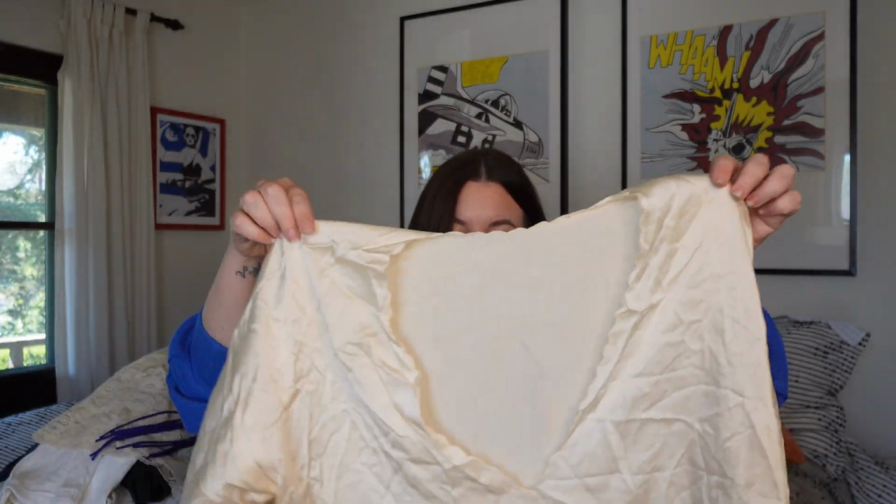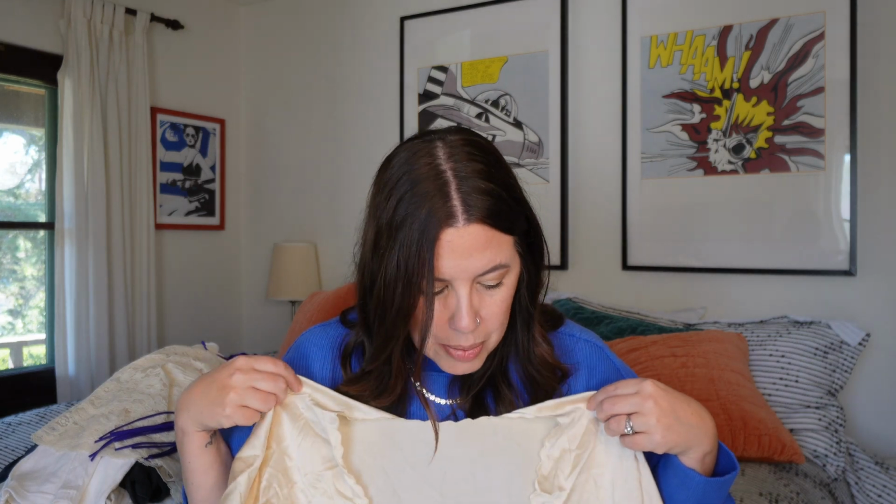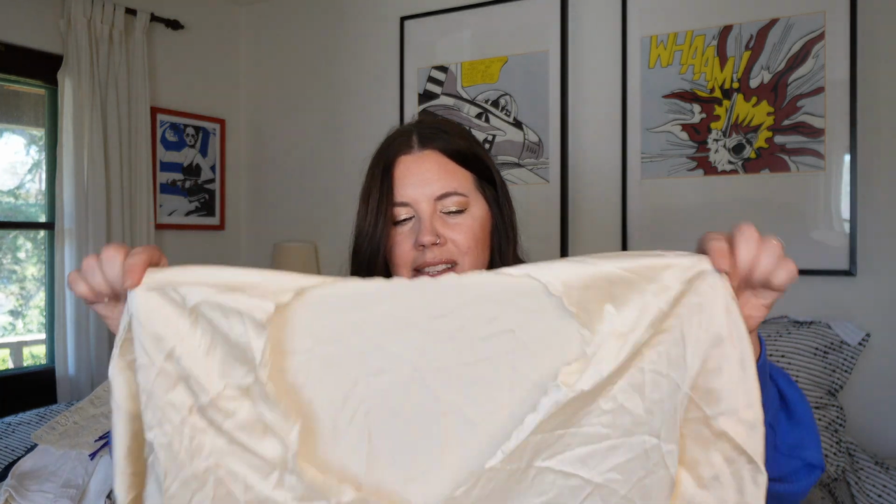I don't know how old this is. I'm gonna guess this is probably 90s. It's kind of a gut feel on this, just going on the manufacturing, looking at the tag, looking at other finishing pieces. I don't think that this is 80s or older. I don't think that this is 70s. I want to say that this is probably 90s.